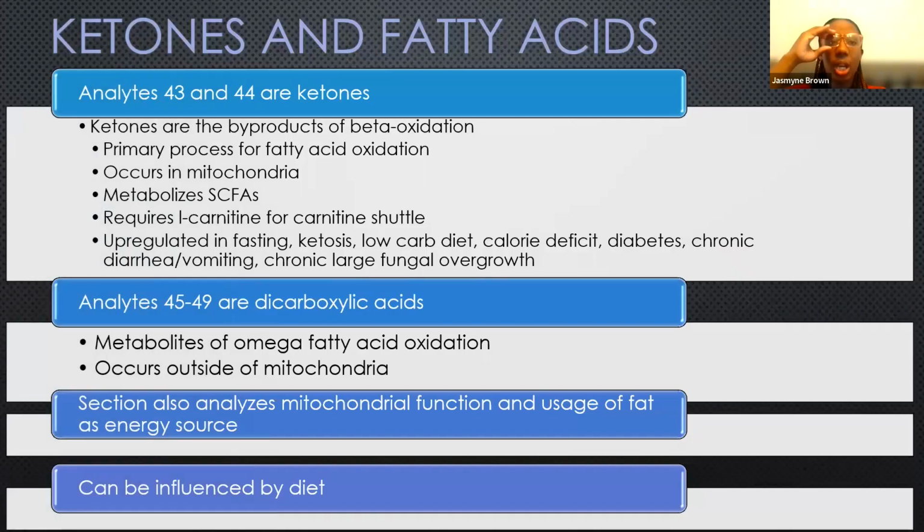Okay, so next we're going to talk about ketones and fatty acids. This section looks at ketones and markers 43 and 44. Now remember, these are byproducts of beta oxidation, or this is telling me that the body is burning fat for energy. Beta oxidation is the primary, most efficient process for fatty acid oxidation. It occurs inside of the mitochondria and helps us to easily metabolize short chain fatty acids.